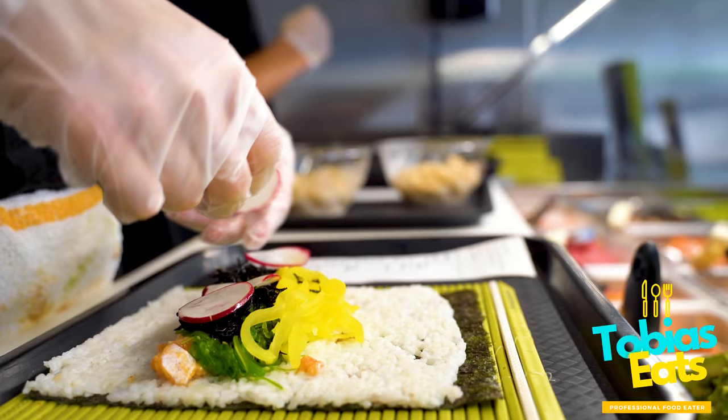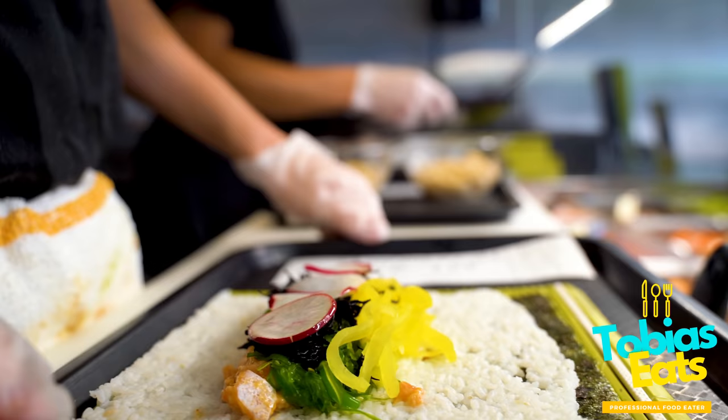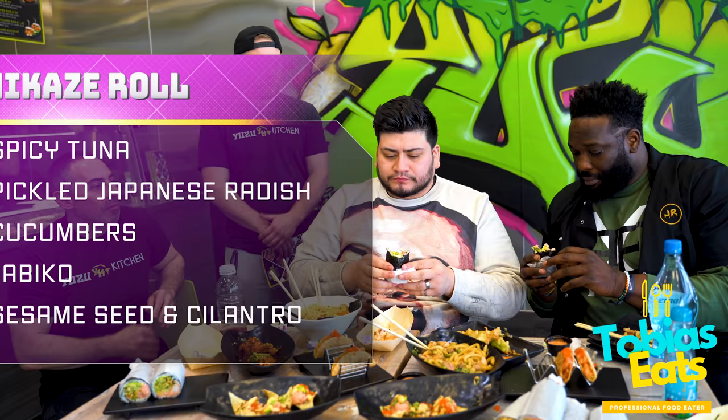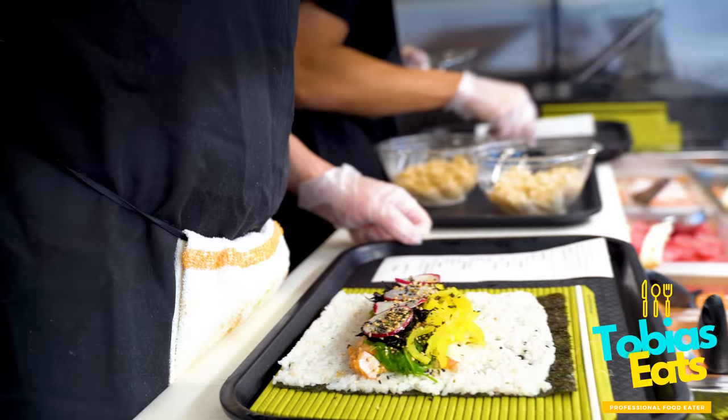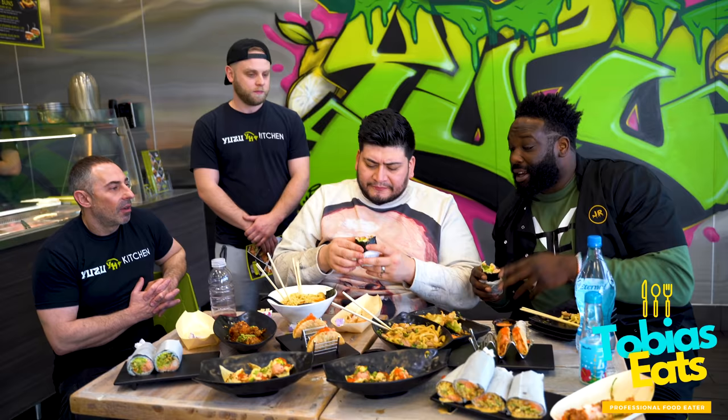I took two. So, crab meat. That's your crab meat. Kani. So you got the kamikaze, right? The kamikaze has spicy tuna, oshinko, pickled Japanese radish, cucumbers, tobiko, sesame seeds, cilantro, and we have some truffle soy as the sauce. Oh, okay. I actually tasted every one of those. That's why I took two bites.